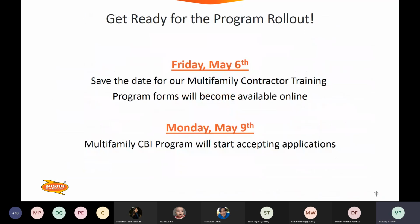As far as our schedule, we'll have another presentation on May 6th, and that will be our contractor training for the paperwork part of the process. So we'll have a customer agreement form as we do. We'll have our program guidelines. We'll show you where to find things on the website, and we'll show you how to process things through EECP. And then starting Monday, May 9th, we will start accepting applications.